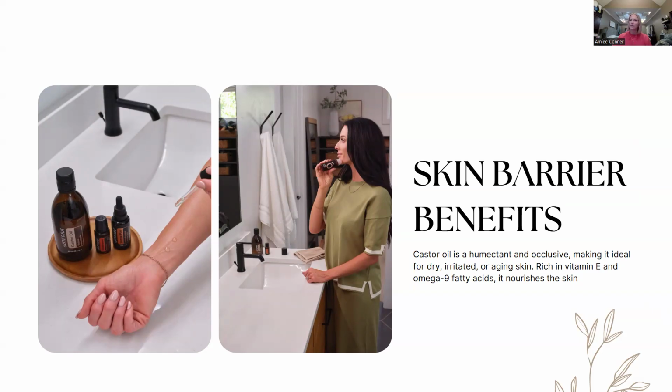It's naturally rich in vitamin E and omega-9 fatty acids, which can also help nourish and soften the skin. If you want to enhance these skin benefits even more, you can pair your castor oil with supportive essential oils like frankincense, yarrow palm, immortelle, or lavender. These oils complement castor oil beautifully and can elevate your overall skincare routine.